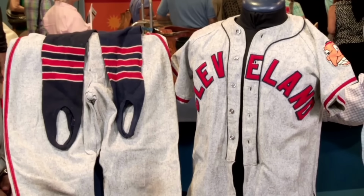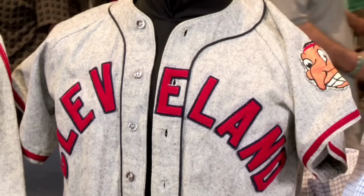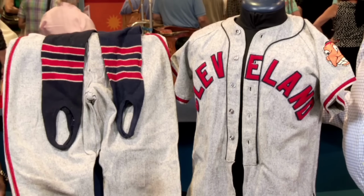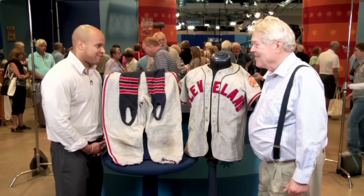This uniform belonged to the guest, who was a bat boy for the Cleveland Indians in 1948. The guest's family moved to Cleveland, and he participated in a contest, thereby landing the role of bat boy. 1948 was a significant year for the Cleveland Indians as they won their last World Series. Here they won their second of two World Series, their last World Series championship.